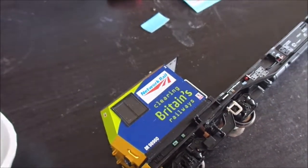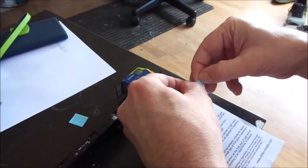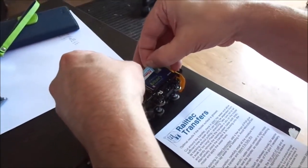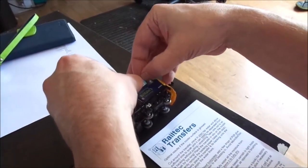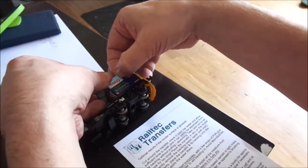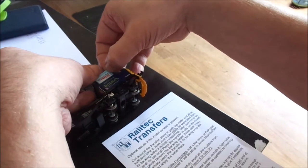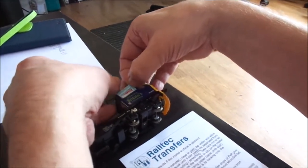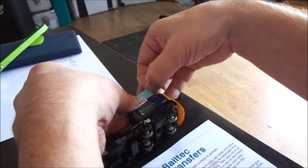Cool. Now we have to do another 3. Okay, and now trying to put the last one on. This has actually been really quick. It's not too bad, and like I say, these Railtec Transfers are lovely to work with. I've worked with a lot of decals, but these are great.